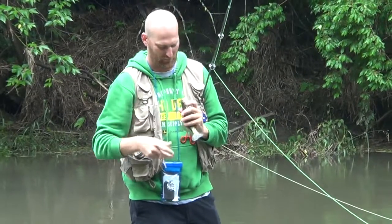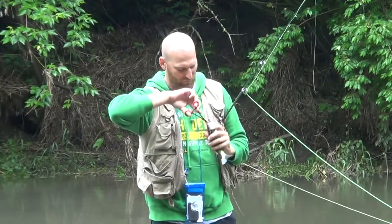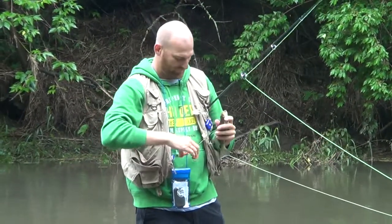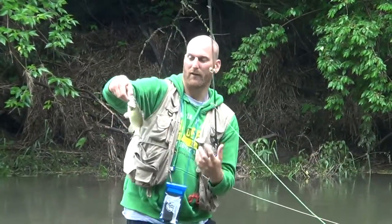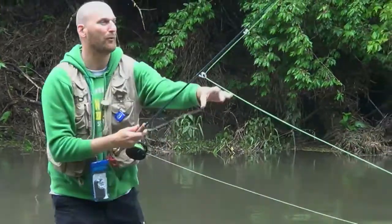Nice and healthy smallmouth. And fishing a little creek, you can't beat that. Using the frosty minnow. And they're just little fighters for their size. Boy, they really throw up a pretty good fight.